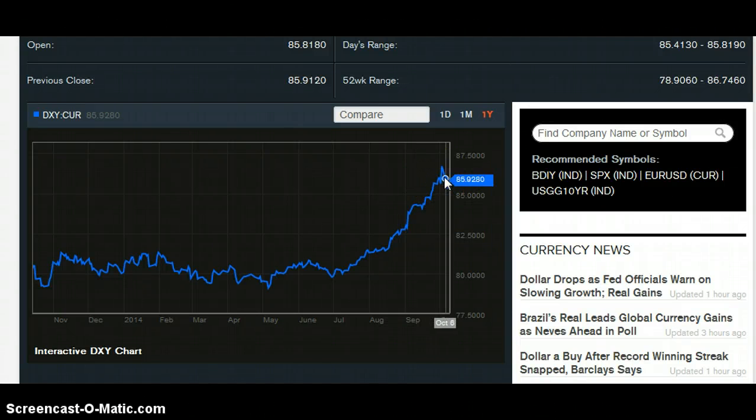It's around 86.69. Hit Control and plus at the same time if you can't zoom in. FYI, this is from Bloomberg. So let's get this straight. The short-term top right now was 86.69.